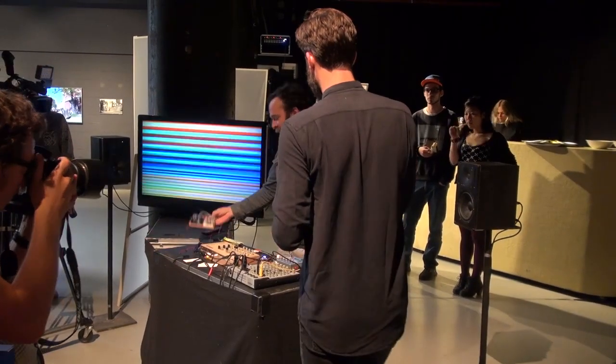Okay. That was only one interface, right, that we heard? Yeah, but there's a few more, and there's also a screen there? Well, yeah, there's also a screen.